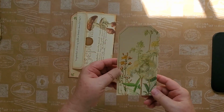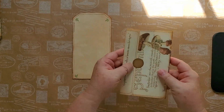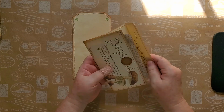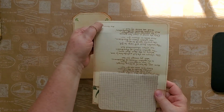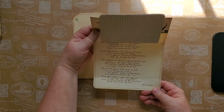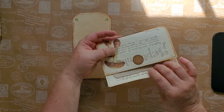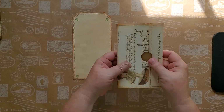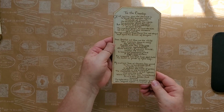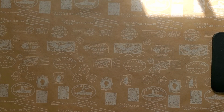Excuse me. And here we have an envelope. It goes like this. September. And this is from a large page. I'm not sure. There's so many different sizes of books with Edith Holden. There's some smaller ones, like some oversized paperbacks. You see the pocket there. Little notepad there. And then here's a large tag to the cowslip. So that's what came in addition to the journal.